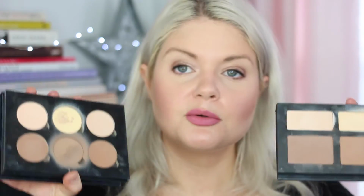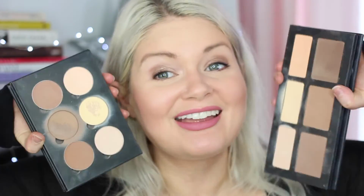As far as your contour shades, I'm actually surprised. Looking at myself, I'm leaning towards liking the way that the Kat Von D applied and went on a little bit more, which surprised me because I thought that the Anastasia Beverly Hills contour shade was it for me. So looking at them side by side, I'm leaning a little bit more towards the Kat Von D as far as the contour shade. So which one do I recommend?